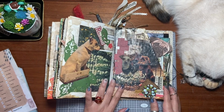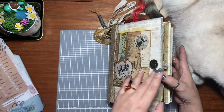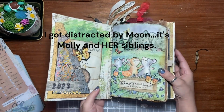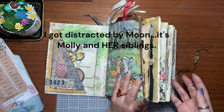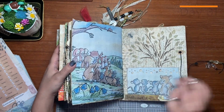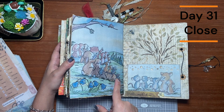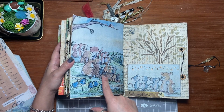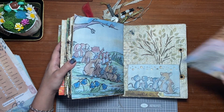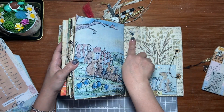And our last page is going to be our closing. Since our closing was about Molly and his siblings, I went ahead and looked at the book, and so I made this as the ending. I just did a group of them. There's Molly and her siblings, and there's the mom and a couple of her friends. And I just made this into a pocket. And of course, they're pointing at B.